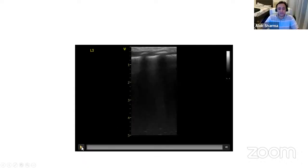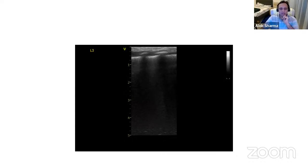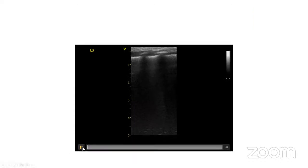I think it's a good attempt. I think it's a very good attempt, Dr. Sharif, to try and get the heart out of the way. So my compliments. Yes, thank you. And then on the L3 view, I could see mainly compact B lines. So I did the Brat score here, and it came as 6. Next day, when I came, and that's so, again.